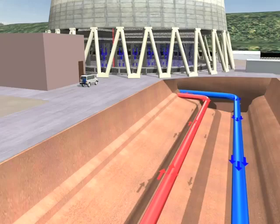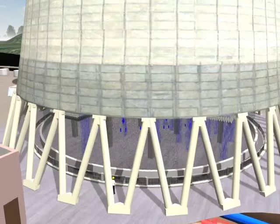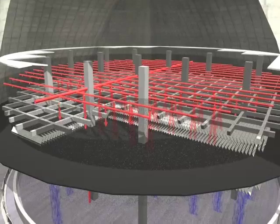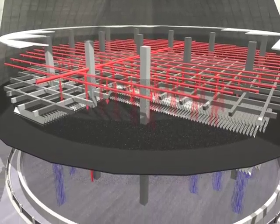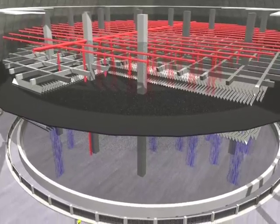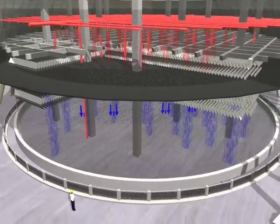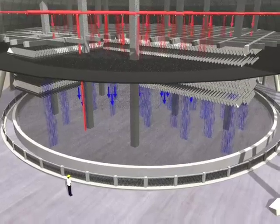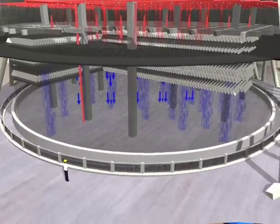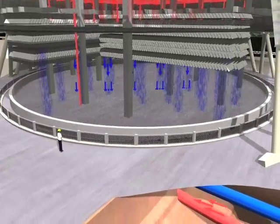These particular towers are called natural draft cooling towers, which are designed with no moving parts. Inside, the water splashes over a series of baffles, which breaks up the water into small droplets. These droplets mix with air from the open bottom of the tower, evaporating some of the water and cooling the rest by as much as 27 degrees. The newly chilled water returns to the condenser to repeat the process of cooling more steam.